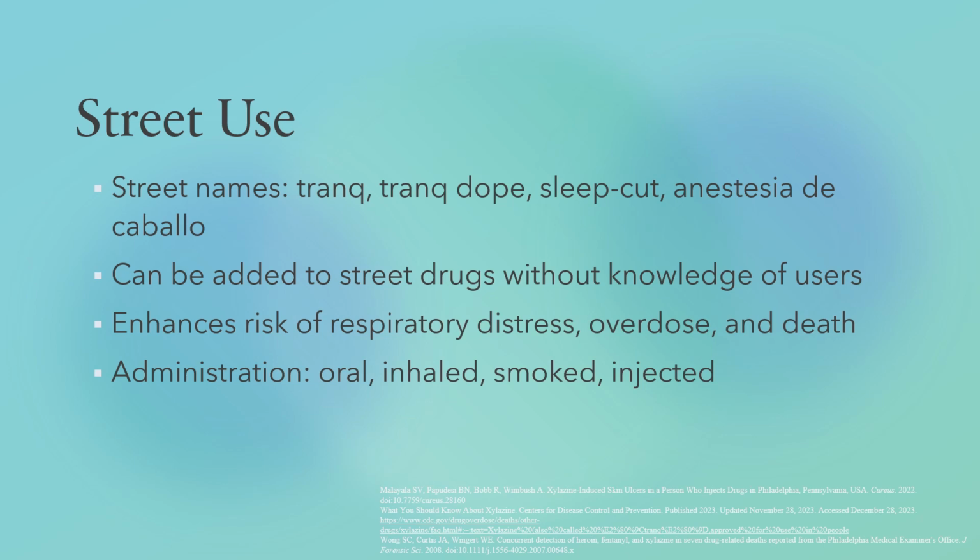Xylazine and other adulterants can be added to street drugs without the knowledge of users. When combined with opioids and fentanyl, it enhances the risk of respiratory distress, overdose, and death. Xylazine has been known to be ingested orally, inhaled, smoked, and injected into the muscle or vein.